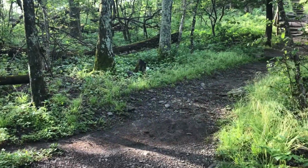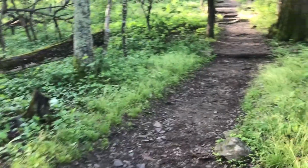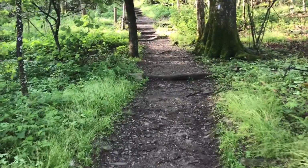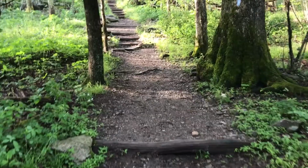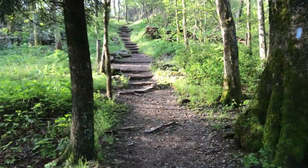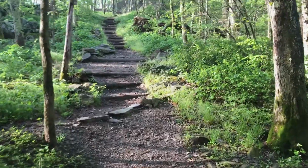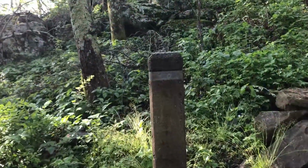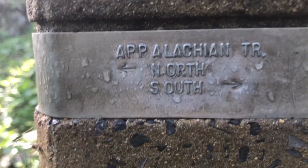Quite the trail. Starts off with a bunch of stairs and big tree roots to step up over. Turn the corner and more stairs. We are at the intersection of the AT.